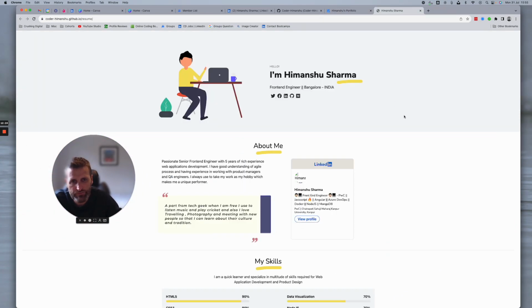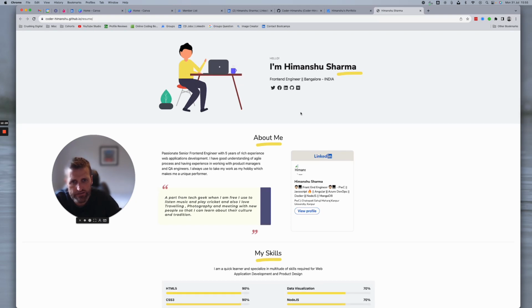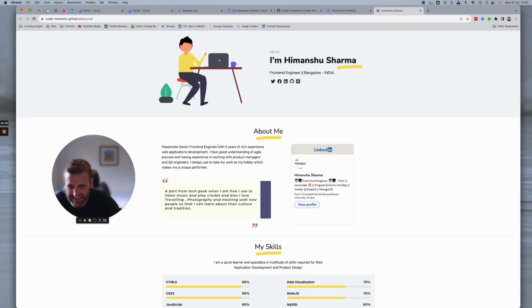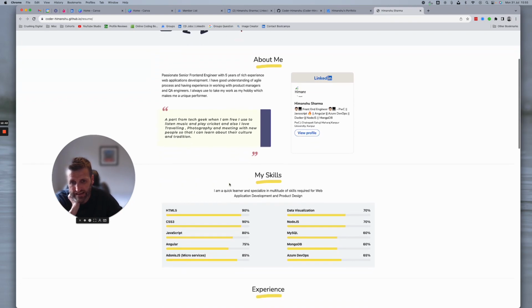If I get to this one, you're a front-end engineer. Great. Cool. JavaScript, Angular. This is a bit more focused, concise, passionate, senior front-end with 5 years of experience. I do a little bit of work and make all these years marry up so that they all tell the same story. This is what I don't like.